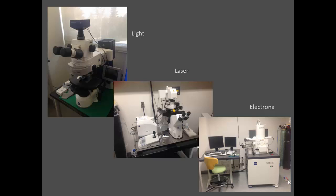We can go one step forward and fire laser beams at the sample. And with lasers, we're also exciting the sample, particularly if we've put dye into the tissue of the small organism, or indeed the tissue itself, if it contains organic material, can autofluoresce. So we can get a different type of imaging using what's called a confocal microscope using laser beams.